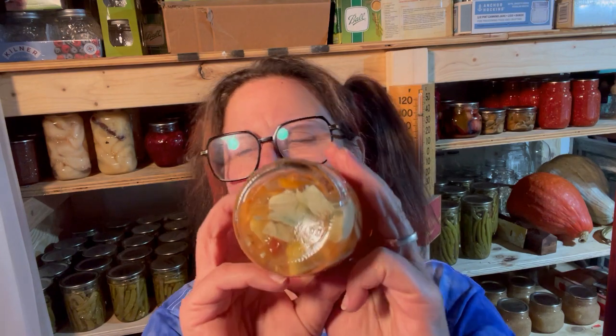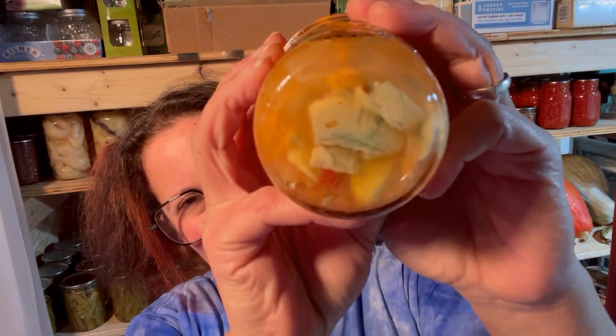Something fun about this, and this happens sometimes, the garlic turned blue from the particulars of the vinegar in this, which I always find kind of hilarious.